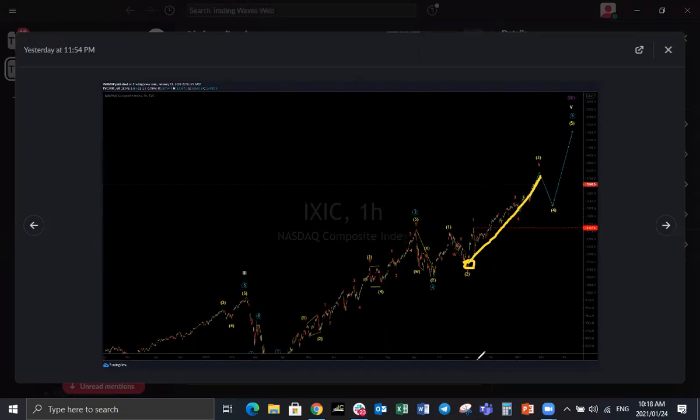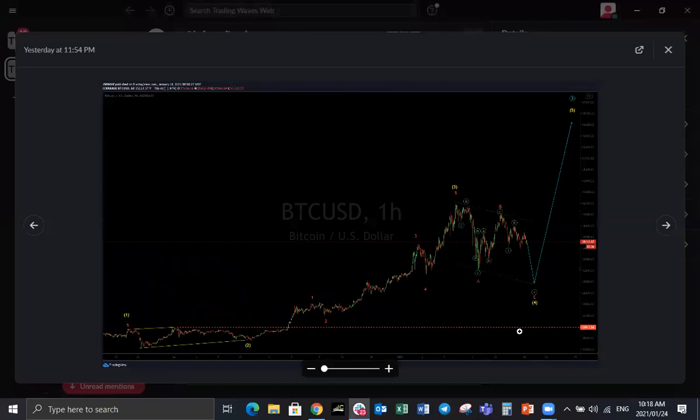Now that is what we're going to be looking at. We're going to do an update shortly, but the indices are simple really. Every time you see a continuation pattern, it's just an opportunity to buy until we see signs of reversal, which we are not seeing at this stage.